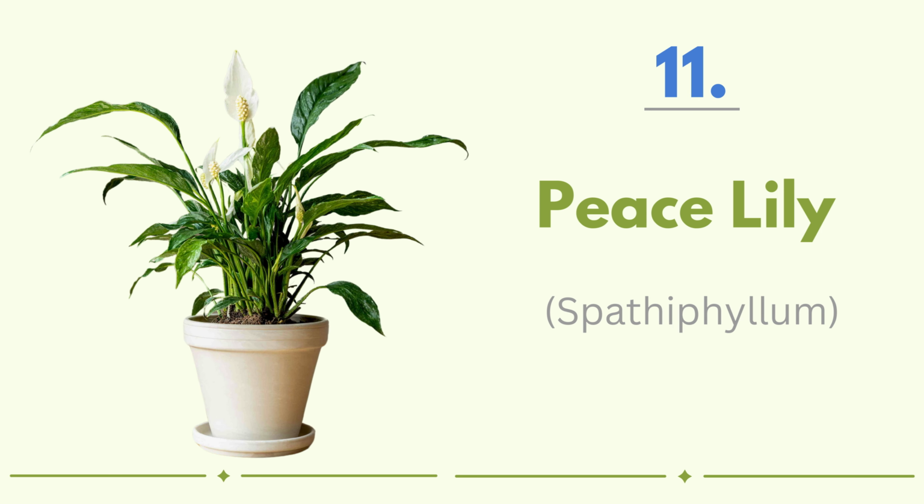Alright, let's talk about the classic peace lily. This plant is not just beautiful with its stunning white flowers, it's also one of the best air purifiers out there. It thrives in low to bright indirect light, making it super versatile for any room.